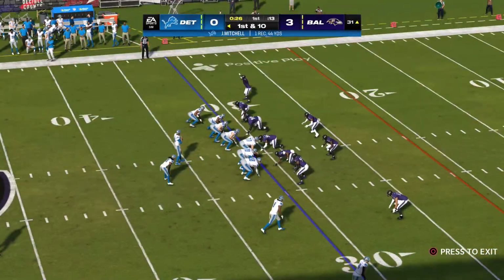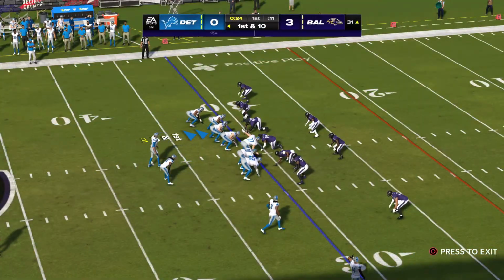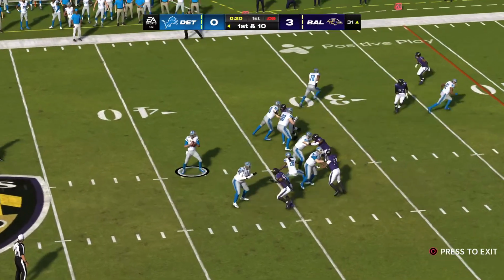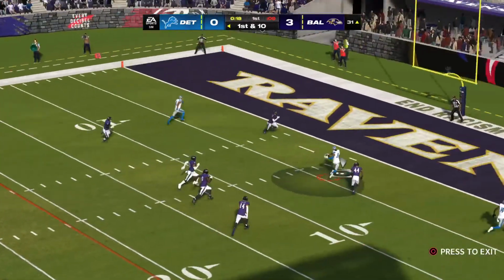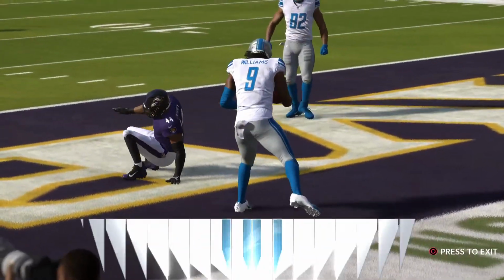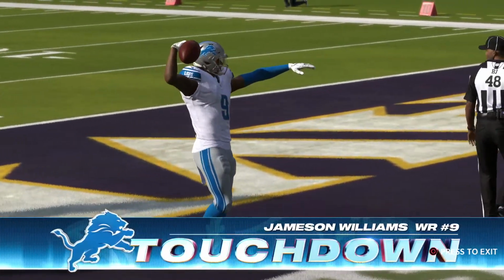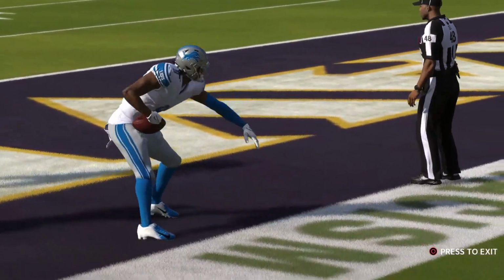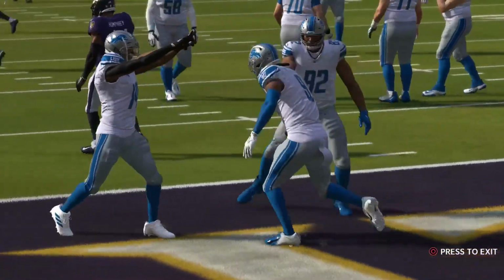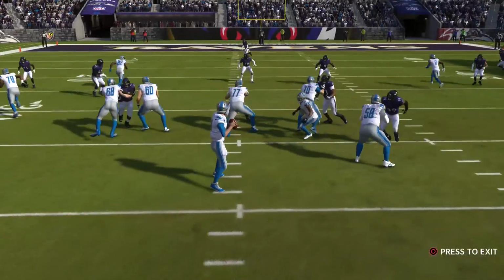So the big play changes the complexion of things. Here's 1st and 10 just outside the 30. Goff now looks to throw. And in for the Lions, touchdown. Jamison Williams, his first touchdown on the year. And the Lions are able to answer the early 3 points and take a first-quarter lead.